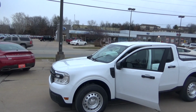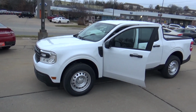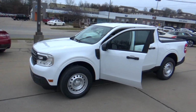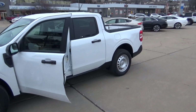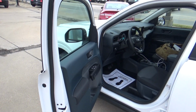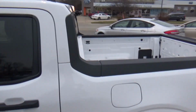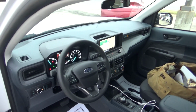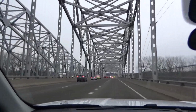Well, I got her picked up here, about to drive home from Missouri, and it's similar to my truck, but doesn't have all the cool whistles and bells. Still a great vehicle, that's for sure. I love it. So I'm about to hit the road with my Android Auto.